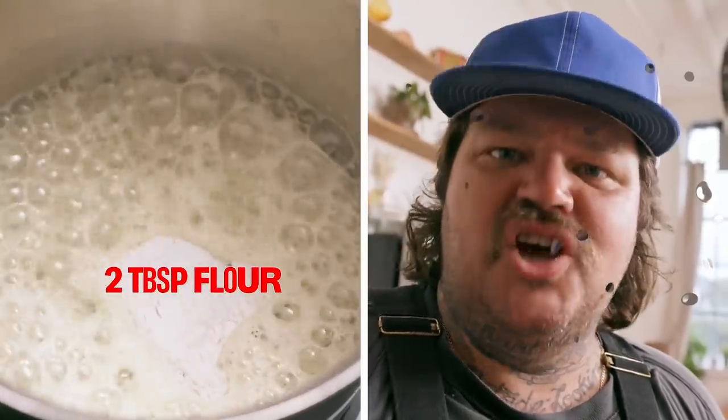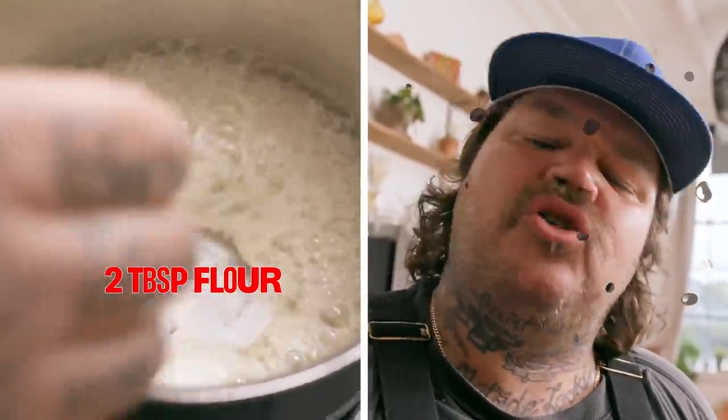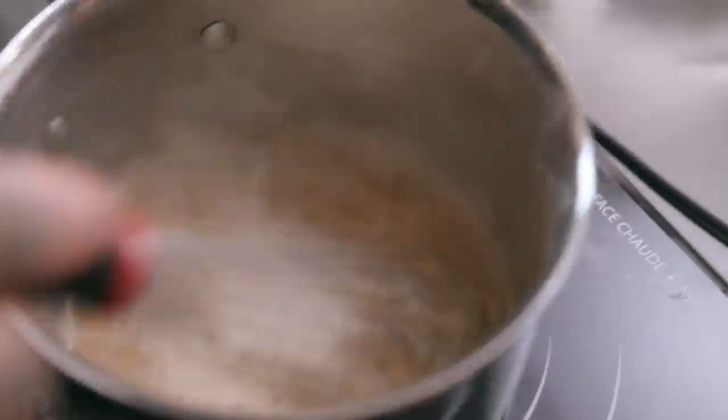Then you add 2 tablespoons of flour, all purpose. Stir that into a beautiful roux, little golden brown, a little nuttiness. Make it feel like it wants to be alive. Then you know what you do? You switch to a whisk. Then you take that whisk and you whisk it. And then you add 1 cup of chicken stock.